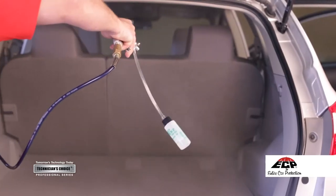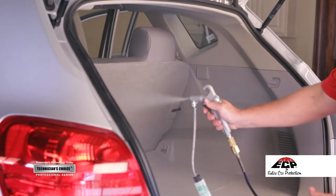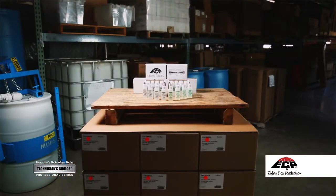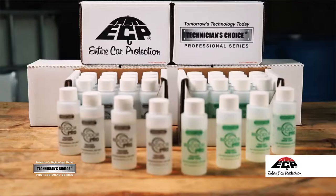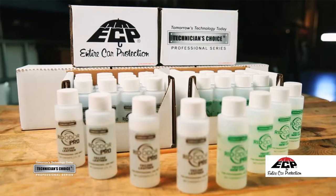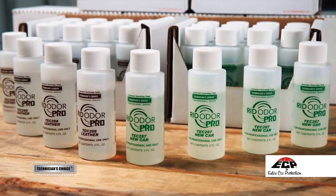Technician's Choice Rid Odor Pro is faster and more effective than car bombs, foggers, or using ozone machines to eliminate odors. The application tool forces Technician's Choice Rid Odor Pro past the surface of the fabrics and carpets where the odors reside. Technician's Choice Rid Odor Pro comes in two fragrances, new car and leather.